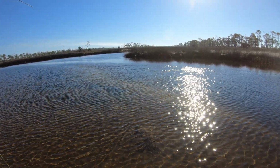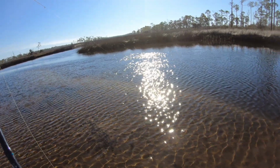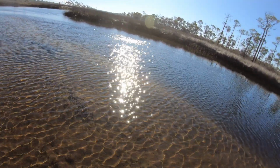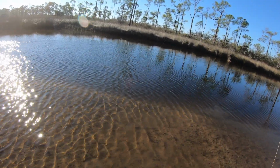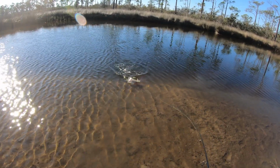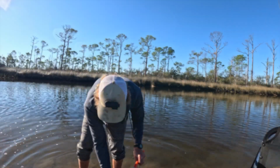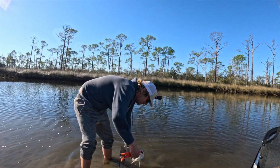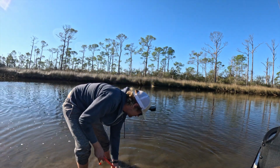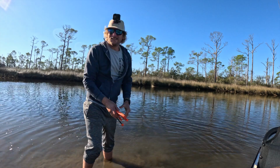There he is. I think that's gonna be another red. Gotta be another red. Yep. All right, got my second red of the day now. This one's a little bit smaller. His lucky day, he's gonna swim off, not keeping any more reds. But did not take long to get him. Come on, buddy. There he goes.